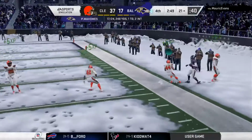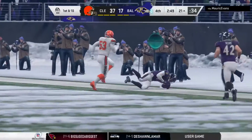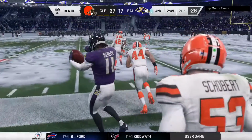It's caught on the right side by Robinson. He's going to go out of bounds, but he takes this one down just shy of the 20. That one covers 24 yards. It's a first down. 1st and 10 at the 21-yard line.